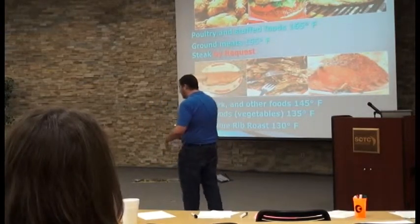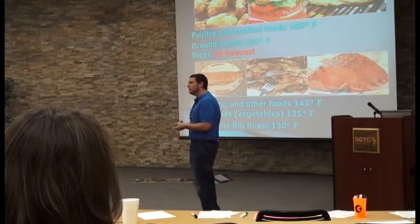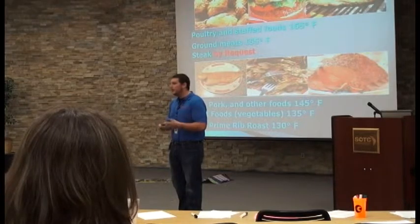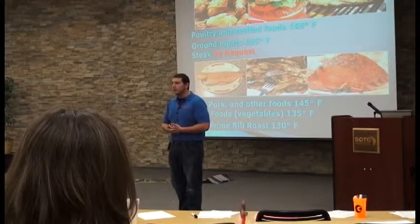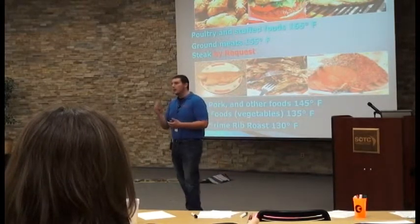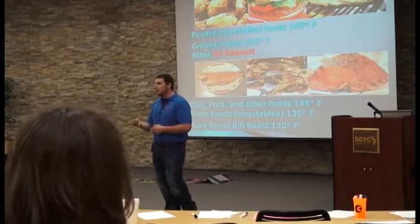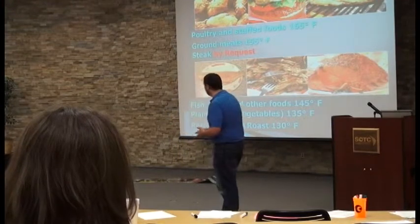Steak is the one big outlier here. A whole muscle piece of steak can actually be cooked to request. You can eat a rare steak as long as the outside of it has been seared properly. You can do it all day long, you'll be fine, as long as that steak is whole muscle. The minute that you add an injector to the center of that, or if you tenderize it with needles, it's now considered a piece of ground meat that has to be cooked to 155 degrees.